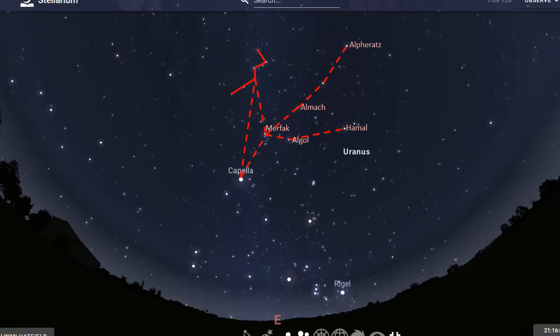If you look straight to the right of Capella, you might be able to see a fuzzy patch of light that you can connect with lines from Capella and Mefak like this. This patch of light is Pleiades, also known as the Seven Sisters. You can play around with different shapes to help you identify the stars in this region.